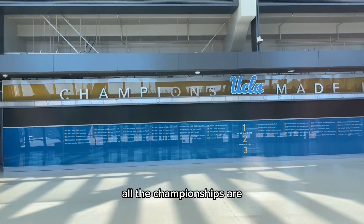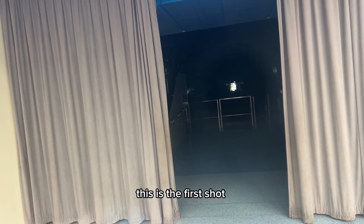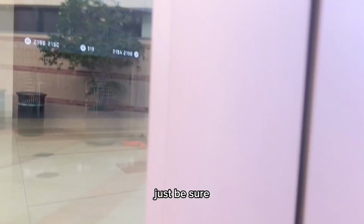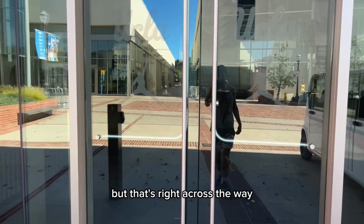All the championships for every sport are lined up over this way. Entry on the other side here is locked up. This is the first shot we've gotten of inside the arena, but it is pitch black in there. And of course the door to get inside of this locked up too. And one last door over here just to be sure. Yeah, we're cooked. Don't have the fingerprint again, the Wasserman Football Center, but that's right across the way.